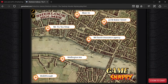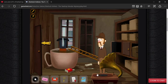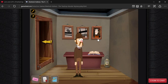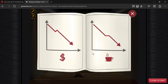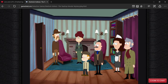Where are we going? We're going back to Mr. T's tea shop. Gotta go into the staff room. Why didn't this work? Get rid of that. Go through here. Click that. You don't need it. Okay, get all the information. I've solved the mystery. Mr. T's murderer is the owner of the tea shop. Later.